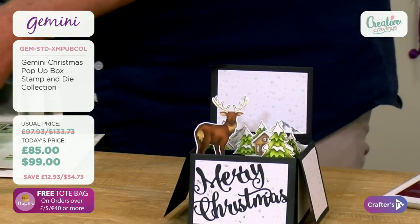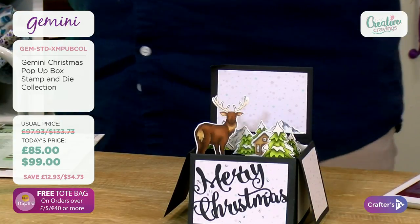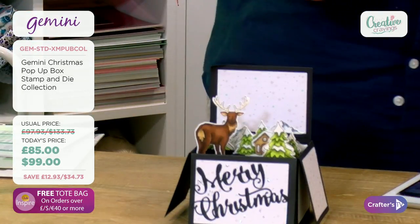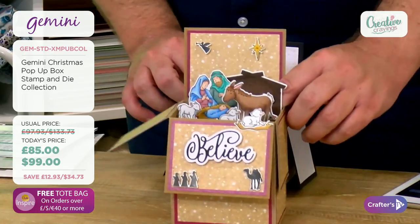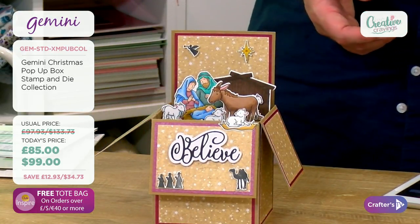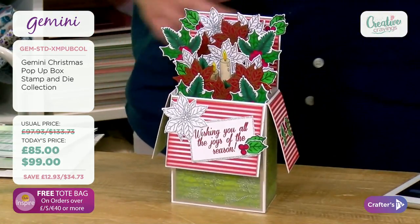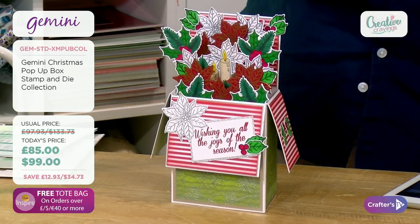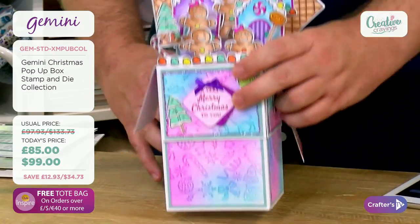This one just here, that one is your Christmas cottage with the beautiful reindeer on there. We've also got this one, very traditional Christmas, this next one here. This one here is your Away in a Manger, which is gorgeous. You've then got also the poinsettia one here, which looks absolutely fantastic, as you can see. The next one we've got, I think this is my favourite, and I think it was your favourite too when we launched it. It is the gingerbread one.